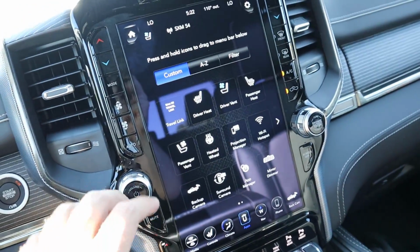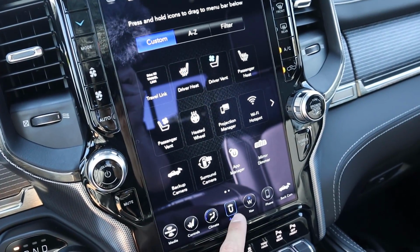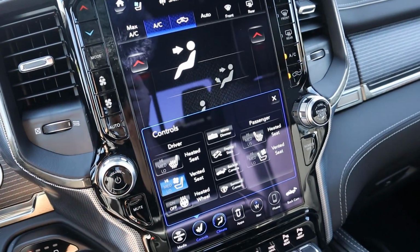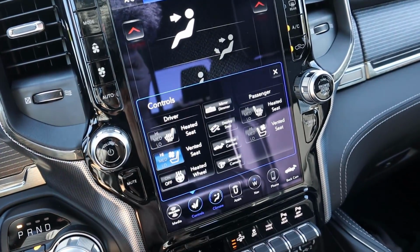And then right here with the rest of it, you can see that touch response time is really solid on the touchscreen itself. You do get the little navigation function on top of that, which is pretty neat. And then with the climate, you can control the climate, and then you can pull up the controls tab, which is kind of like a separate little screen right there. And this will actually get us into the next part.